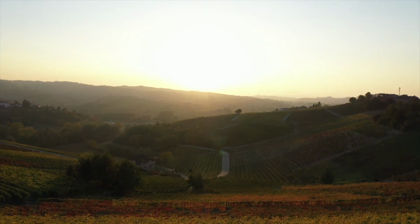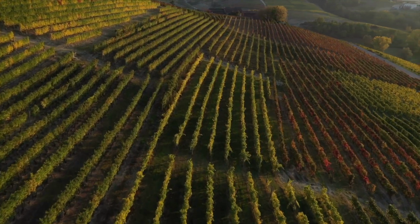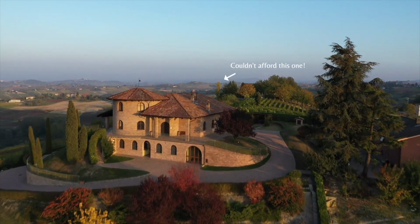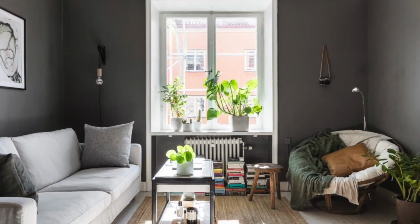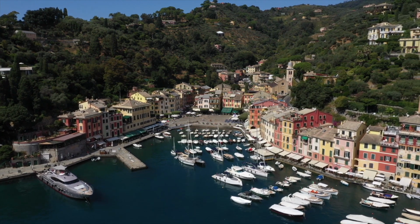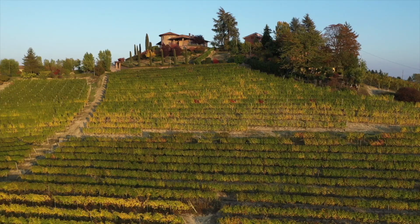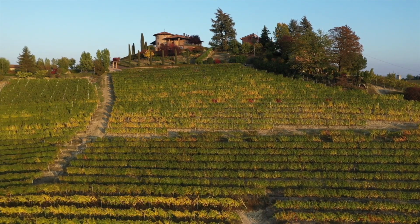Welcome to Piemonte, home of world-famous wines, truffles the size of your fist, stunning landscapes, and now us. During the pandemic, we decided to sell our apartment in Stockholm and move to Italy in search of our dream house. Just a short drive from the Ligurian coast and the buzzing city life of Milan, Langer in Piemonte was the perfect place for us to start our Italian adventure.